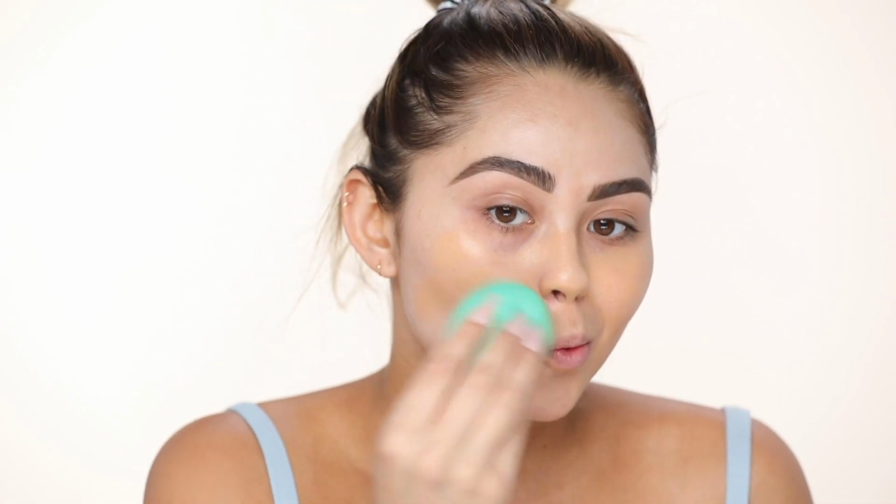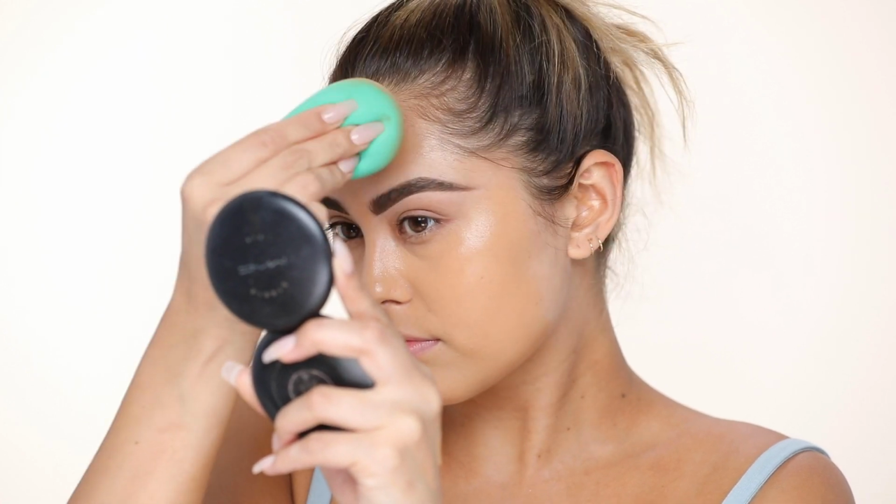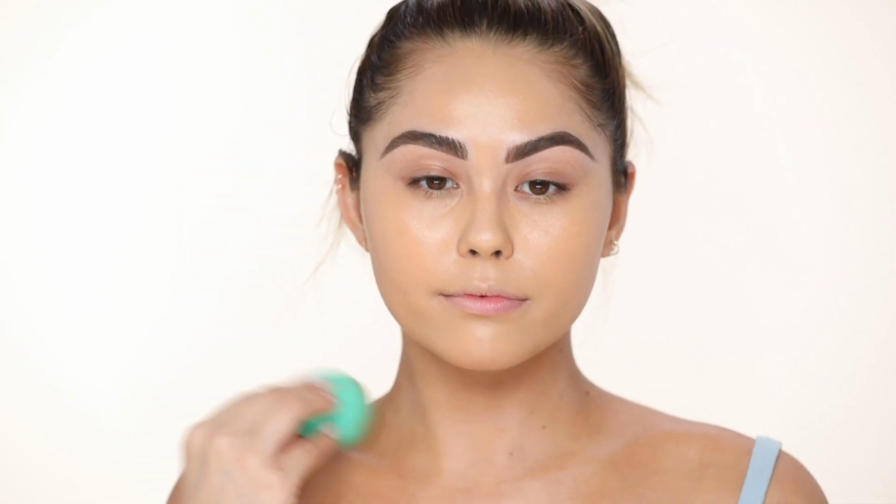So I'm using Maybelline Fit Me Matte and Poreless in the shade 228 Soft Tan. We already did primer, so I'm just gonna start pouncing this into the skin with my Eco Tools blender. I really like this blender. It's nice and big and fluffy. I feel like this is my favorite drugstore blender.